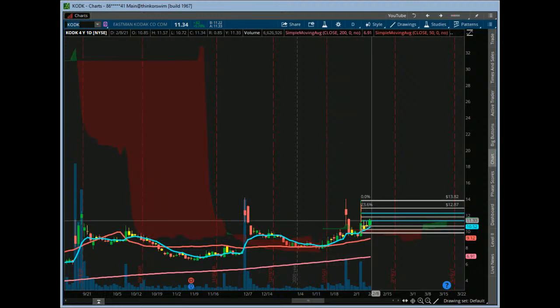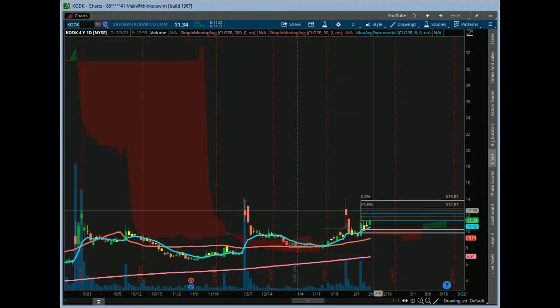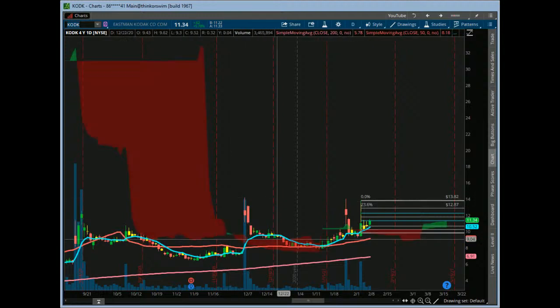Yes, Kodak double inside day. I've got to be really careful with this name. Kodak tends to be like the VIX, right? It tends to be shortable on any spikes. So just a little bit of caution up there.